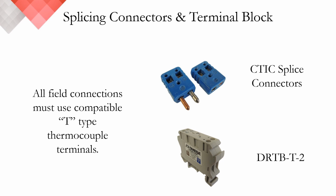Now for splicing, you can use the CTI series splice connectors, which are those blue male-female pieces up top, and we offer those as a set.